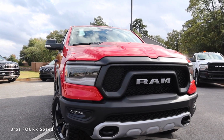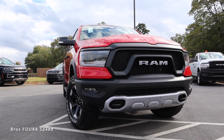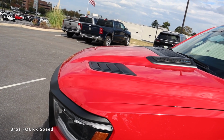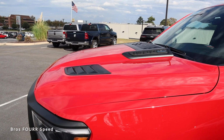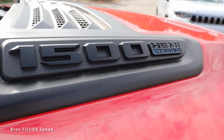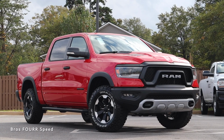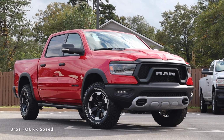And you can even see the bulge in the hood, how it goes forward and rolls over to the front portion of this grille. I love the power dome design. You can see the heat extraction vents on the farthest sides as well as the one closest to the windshield. We get the 1500 logo with Hemi eTorque and a lot of really cool contours within the hood to give this an aggressive front end appearance.